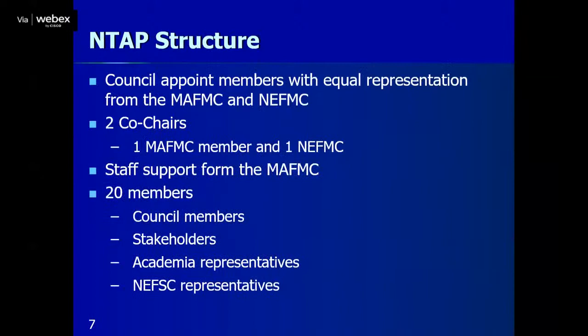So the current structure of NTAP includes equal appointed members of both the Mid-Atlantic as well as the New England Fishery Management Councils. It includes two co-chairs, one from each of the councils, but staff support for NTAP primarily comes from the Mid-Atlantic Council. NTAP consists of 20 members total, including council members and fishing industry, academic, and government and non-government fishery experts. And NTAP membership is reviewed and renewed on an annual basis.